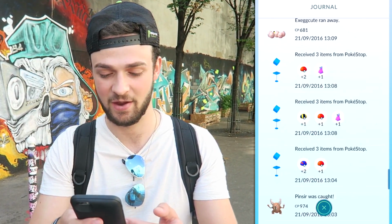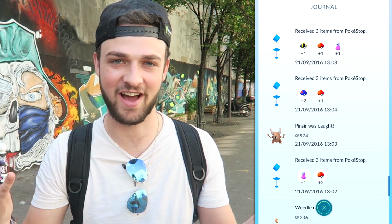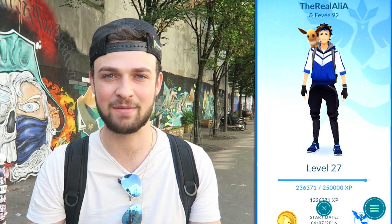I don't know how I did it, but it somehow caught me a 900 Pinsir. What is life? On top of that, this thing just gives you so much XP. I've been ranking up so much recently. I am literally about 15,000 XP off of level 28, and as soon as we hit 28 I can make all of my great CP Pokemon go even higher.